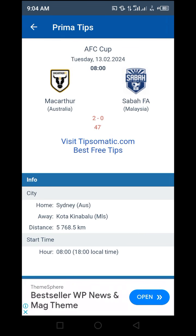And you can see that this match is already playing. If I open it, you can see it is 47 minutes that has passed, and 2 goals have already been scored. This is actually in the AFC Cup.